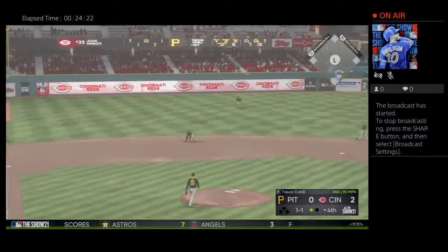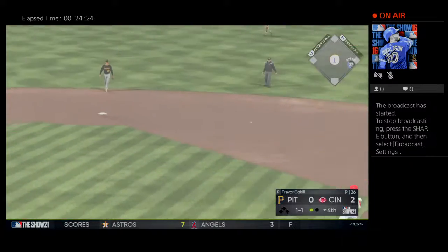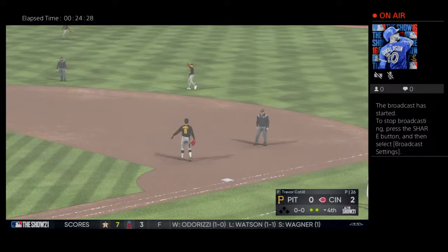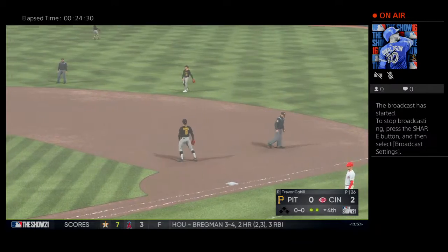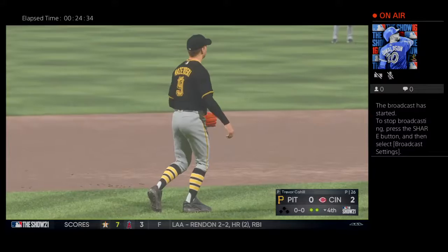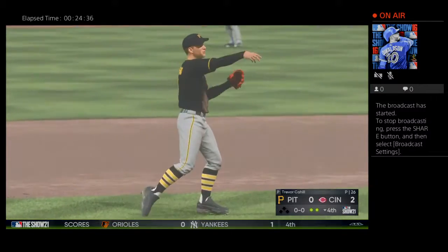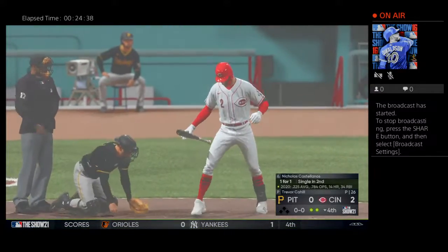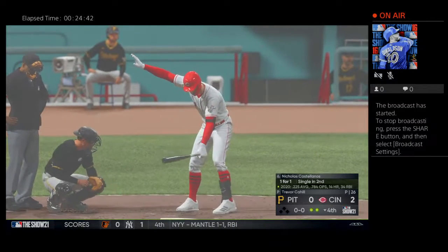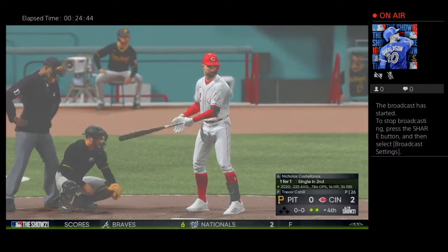Bouncer to the left side, right to him. Throw to first will get him. Scored 5-3 on the putout, though it looked more like a 6-3 ground ball. Nevertheless, there are 2 away now. Number 2, Nick Castellanos. Bases empty, 2 away. And the right-handed hitting Nicholas Castellanos will bat next.